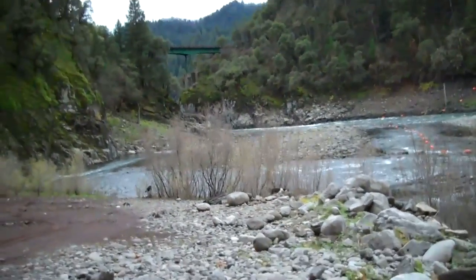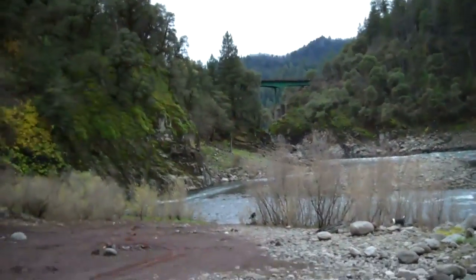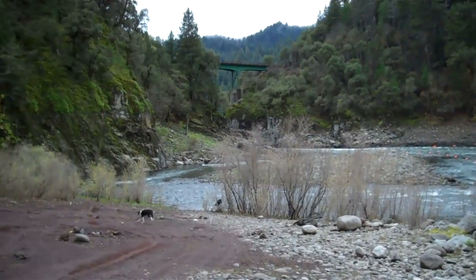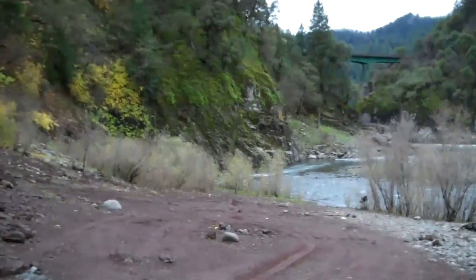There's big signs around that say that if there's a siren sound that we need to move to higher ground immediately. So if you hear them, then I guess we'll start running. There goes Noodle. She's happy.